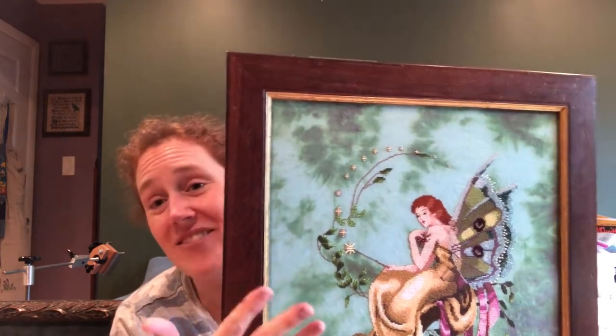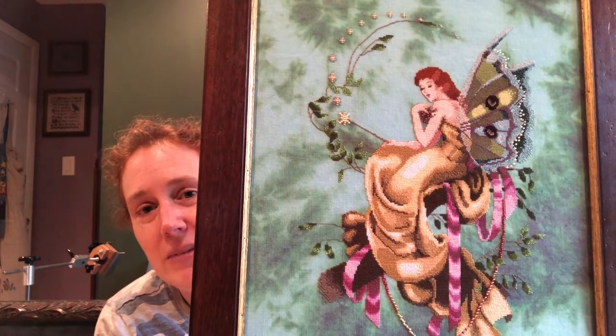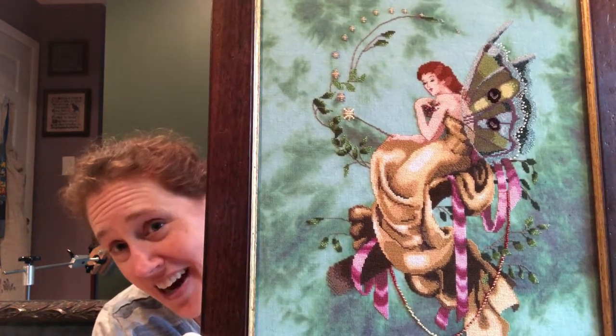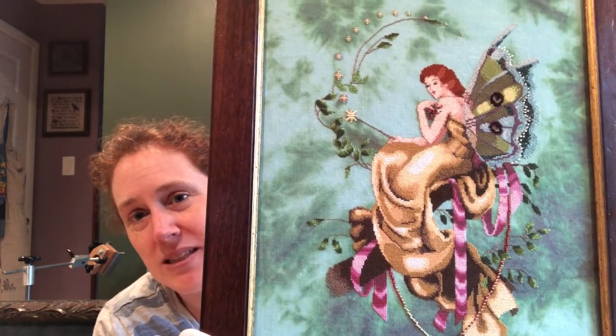But I still love it. I can't not love a Mirabilia that I've stitched. I think she's beautiful. If I ever stitch her again, I still might convert her hair to a redhead, but I'd do a better job and probably add in those beads to break it up a little bit. I'm glad I've gotten more confident with my stitching as well as conversion skills over time.